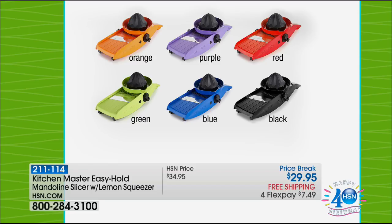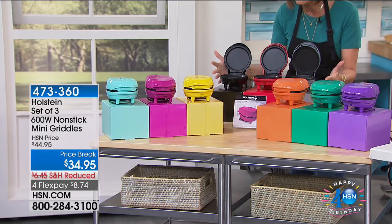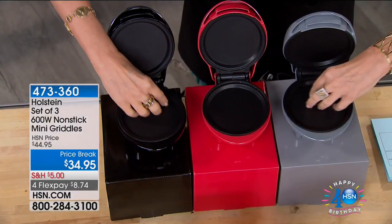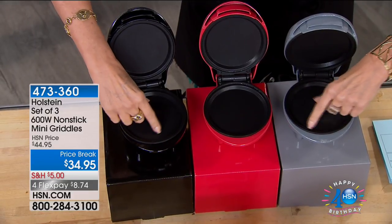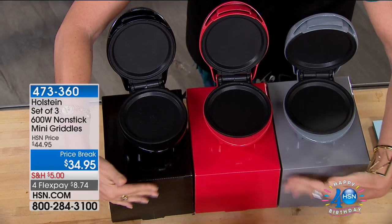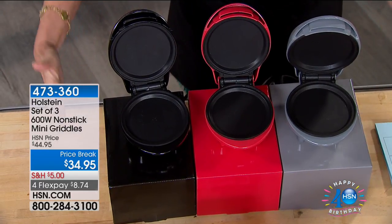So we are going to move on now because we have something so special. I've been waiting to present this one. It's from Holstein. Holstein has brought us not one, not two, but three mini griddles. Look at these, how cute. Every single one of them comes in their own box, and you can do everything from eggs to an individual pancake, a little crepe on here. $34.95 for all of them. We're going to do 4 flex payments as well, $8.74.